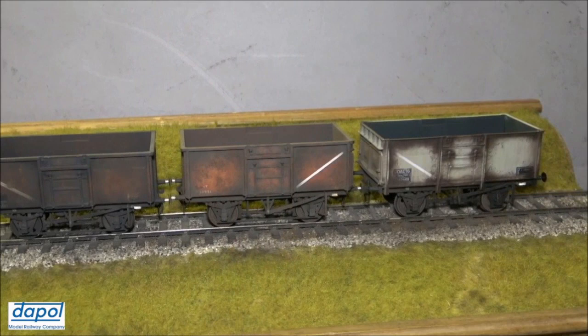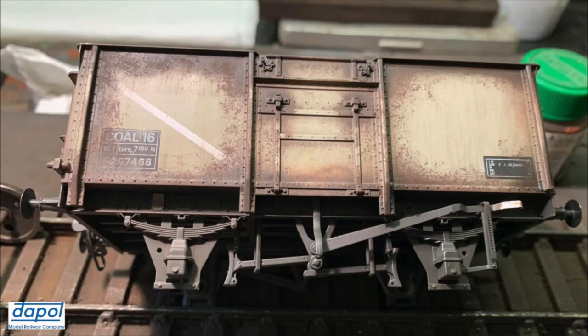So it just goes to show that using the same techniques on the one that we've just done, you can achieve anything from light, medium, or really heavy, or even if you want one that's virtually going into the scrap line. Okay, that's great. Obviously we normally see you at the show and you've got some locos, so a lovely class 37 there in Dutch livery. How do the techniques change when you do a loco?